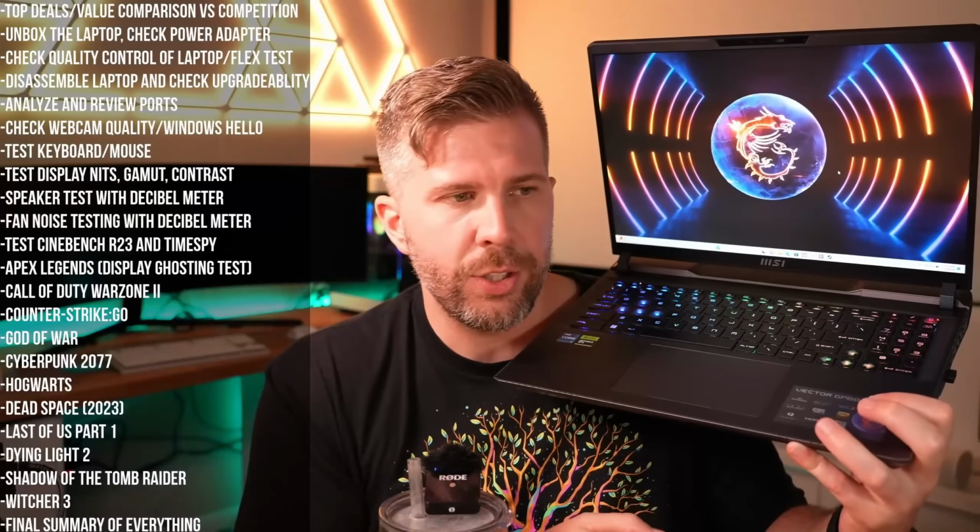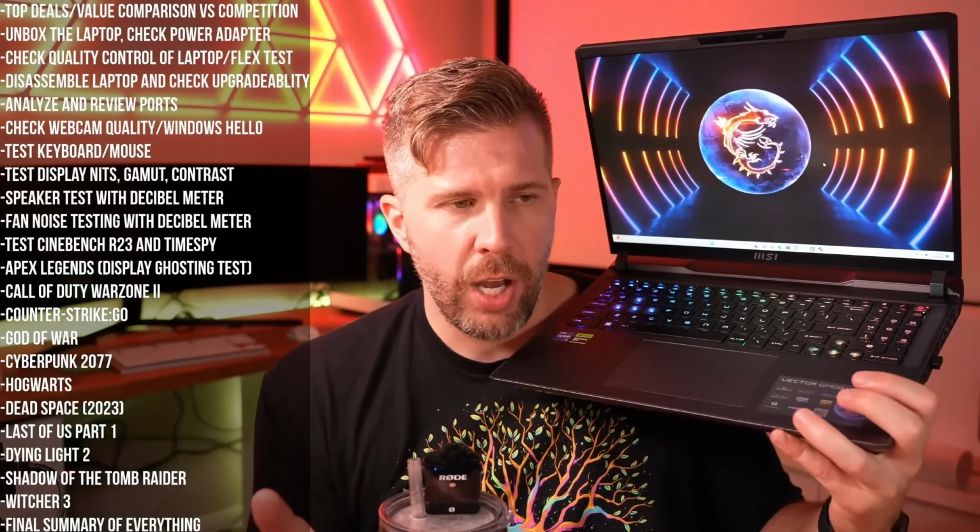Thumbs up. The touchpad is a glass touchpad. It feels really good to use. It's very large overall. It's got a nice click to it. Very little complaints about the touchpad. I think it's a very good touchpad. Most people will really like it.